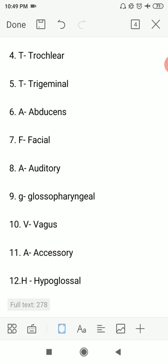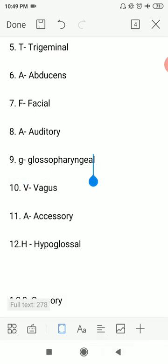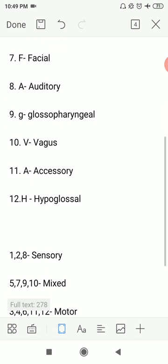So the nerve of hearing is the auditory nerve or vestibulocochlear nerve. Then the ninth cranial nerve: the alphabet G appears like 9, right? So very easy. G for 9, 9 for G. Glossopharyngeal, the nerve of taste. So this is FAG: facial, auditory and glossopharyngeal. Last but not the least is VA.